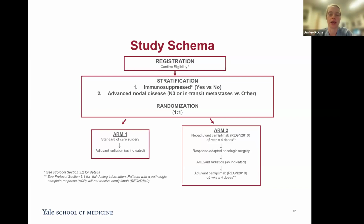And then also looking at their nodal disease, and then they'll be randomized either to arm 1 or arm 2, where arm 1 is the standard of care, surgery being the standard of care for these cutaneous malignancies, followed by adjuvant radiation as indicated from the final pathology. The second arm, or the study arm, is receipt of neoadjuvant cemiplimab, and then patients undergo what's been described as a response-adapted oncologic surgery, meaning a surgery that is reflective of the response that patients have had to treatment.